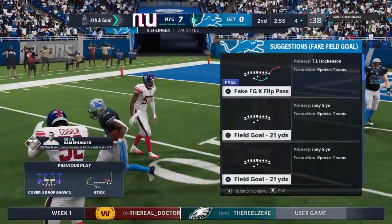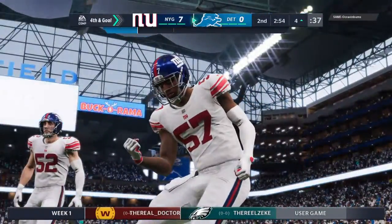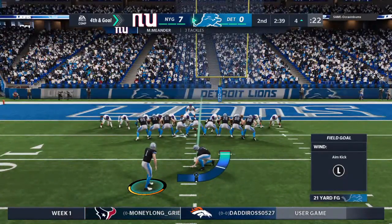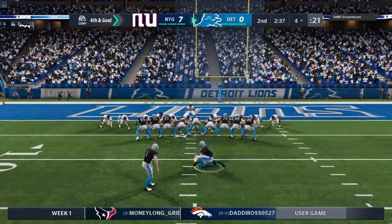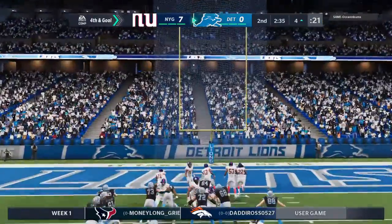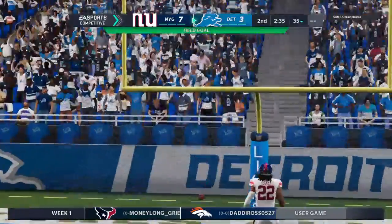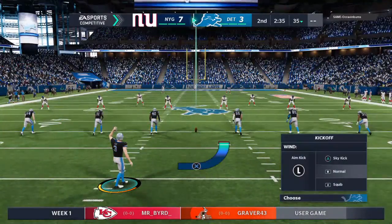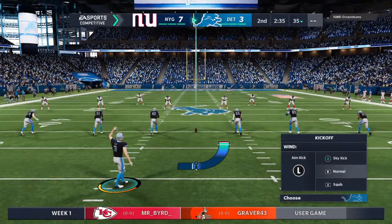And the stop will come inside the 5 at the 4. They'll get only a yard out of that, and it'll bring up 4th down. A 21-yard attempt. And his kick is good. And they are on the board, but still trailing. It's 7-3. Now, that's something of a pick-me-up.